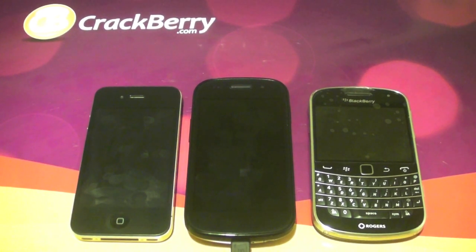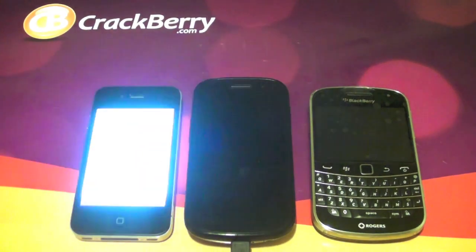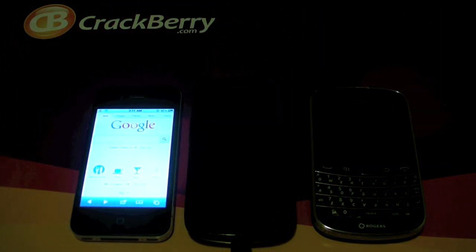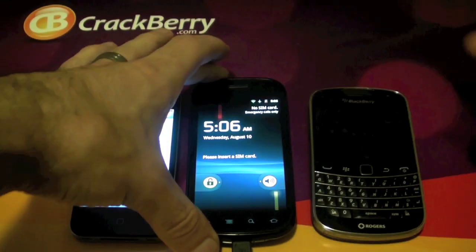Each device has had its browser history cleaned out, each device has had its browser cache cleaned out, and all three devices are currently running consumer available operating systems, I guess you could say. No iOS 5 beta, no Cyanogen mod build, and no leaked OSs for the BlackBerry Bold 9900. The iPhone, however, just for full transparency, is jailbroken, but it doesn't have any browser plugins loaded up on it, so everything is copacetic there.